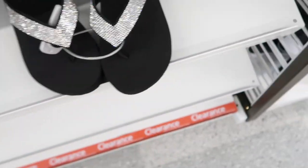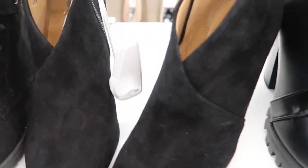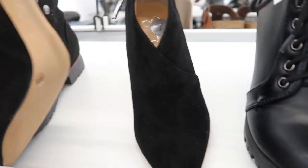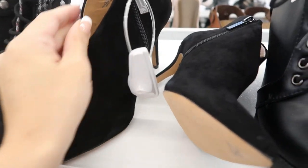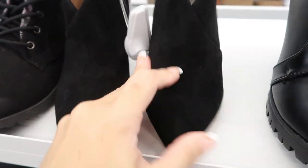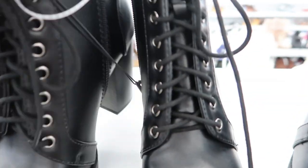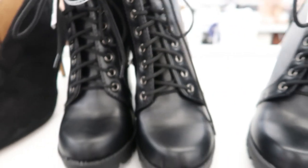Very comfortable. I love these Jessica Simpson booties. They are $27.99. They're just a suede. She makes the cutest boots. And these again. These are by the brand Soda. They're $22.99.